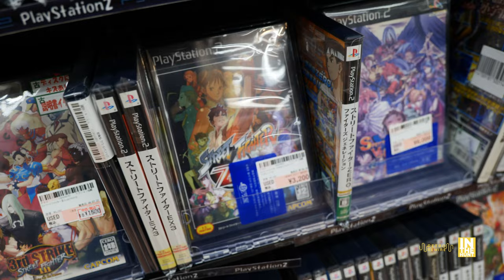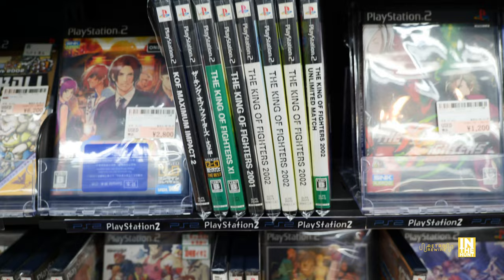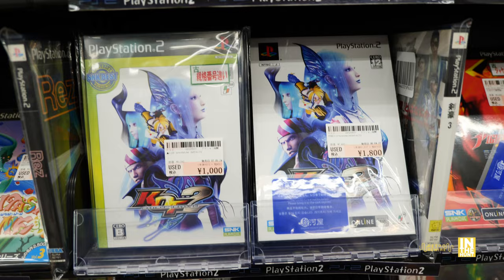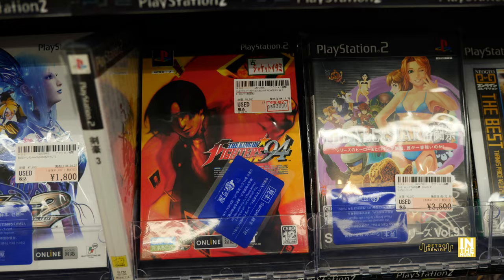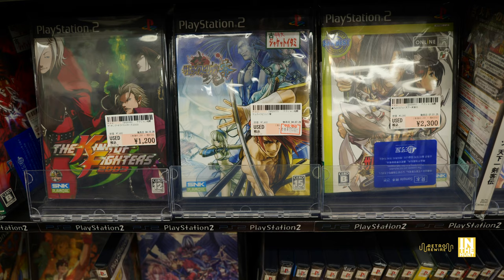Definitely worth it. Although, one thing I hate about the PS2 releases is sometimes they have that wonky 480i output. And we have KOF 2 Maximum Impact, and then the Vampire Collection. I used to have that, but it just had that weird resolution, and I couldn't stand it, so I got rid of it. And the King of Fighters 94 Rebout, 2003 Samurai Showdown 5 and 6.